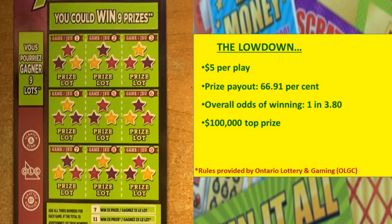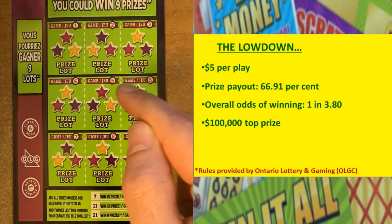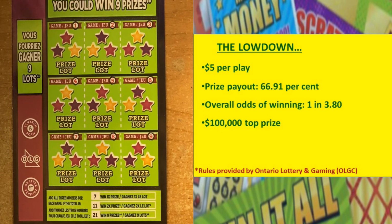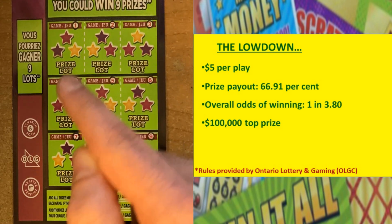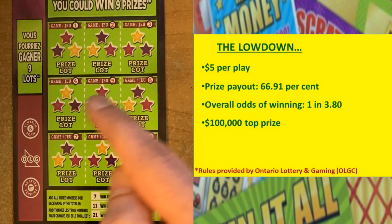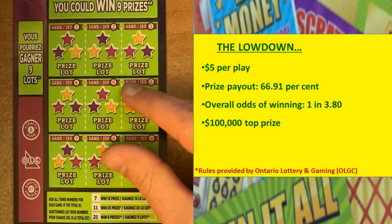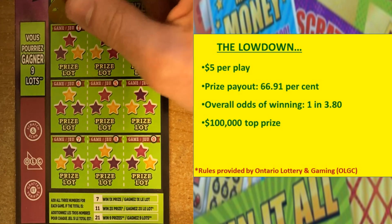And guys, remember, if we scratch these three stars here in each of these games, if we find that the total of the numbers equals 7, then we win the prize that's shown. If the total of the numbers is 11, we win 2 times the prize. And if the total of these three stars in each of these games, if we find a 21, we win all 9 prizes. So this could be a big win. We definitely need it. Let's scratch the ticket and let's see if we can find a winner for week 11 of our scratch challenge. All right, game number 1.